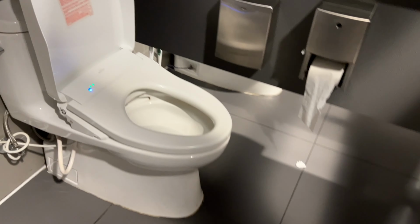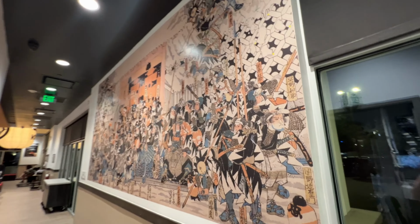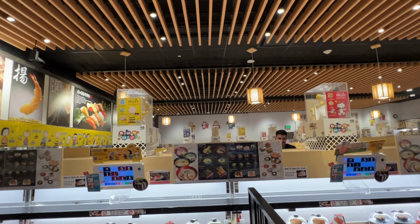Wow. Gorgeous artwork here. I really love the atmosphere in here. It's a really cool layout, very spacious. The way they have the conveyor belt going through the restaurant is just amazing.